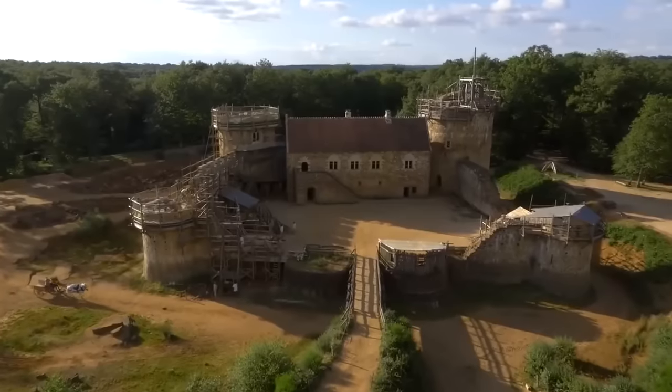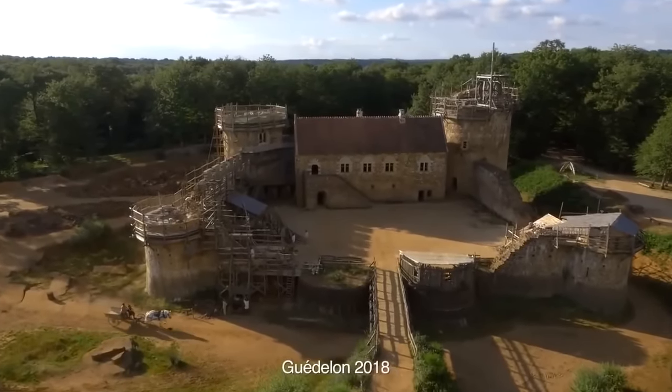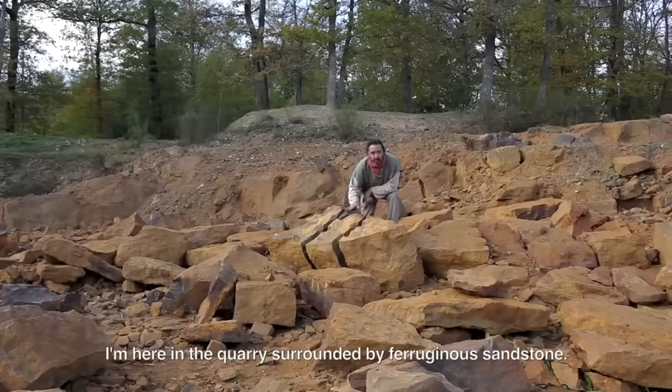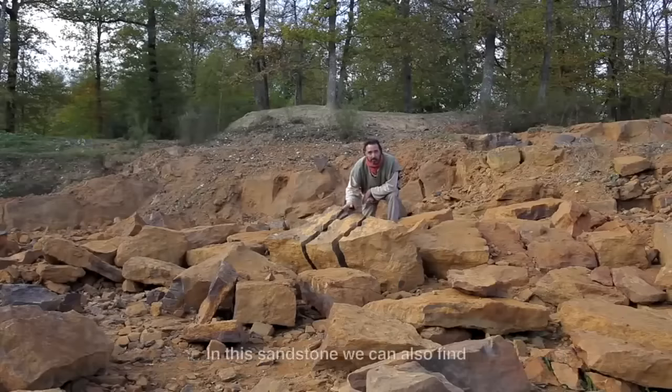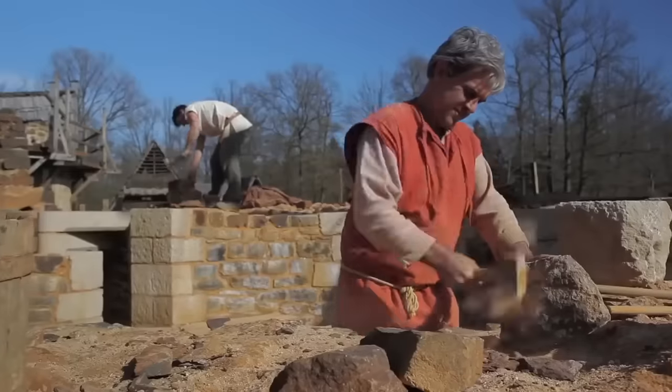In 1997, a group of people in France decided to build their own castle using only the tools they had back in the 13th century. The castle is located right next to a forest where all their building materials come from. The castle is expected to be completed in about 6 years.